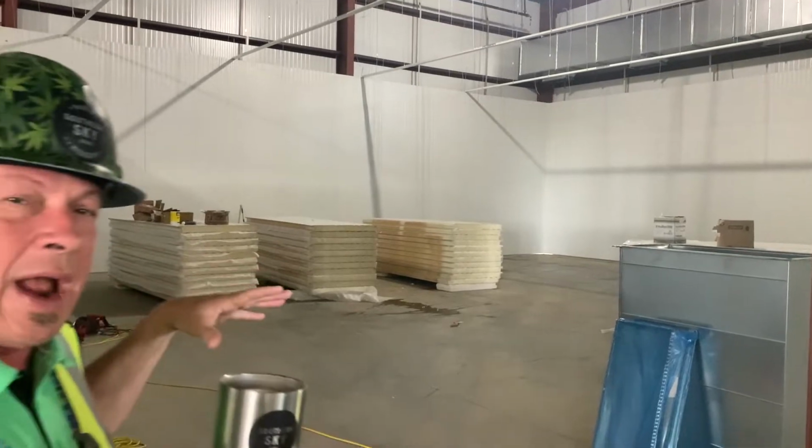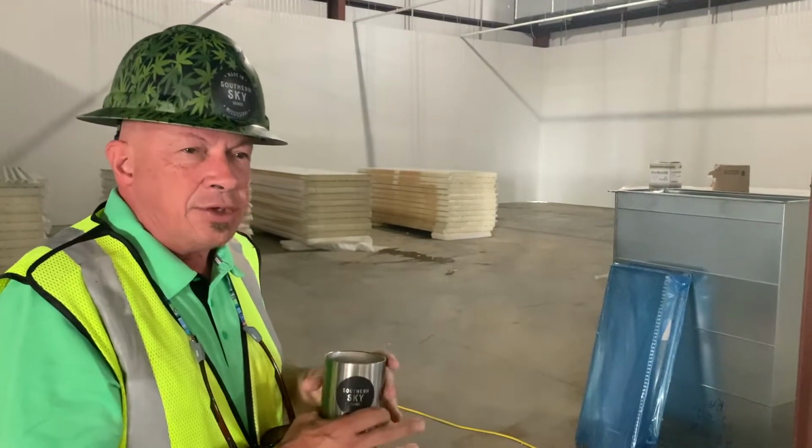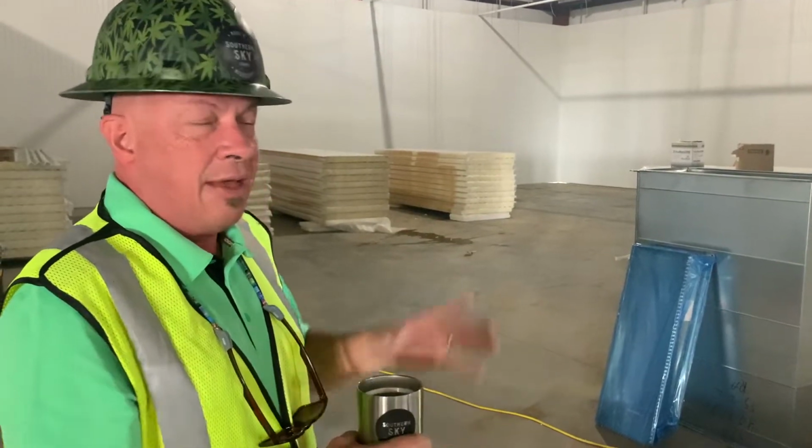What we're doing is we're actually sealing this room so that we'll have a double layer of protection, our outside insulation and then a sealed room on the inside. And that's going to make sure that we don't have problems with powdery mildew, botrytis, some of the other things and pathogens that can actually attack the plant. This is what we're doing.